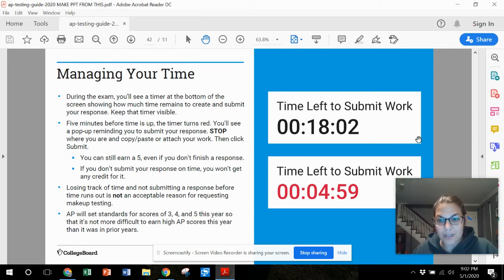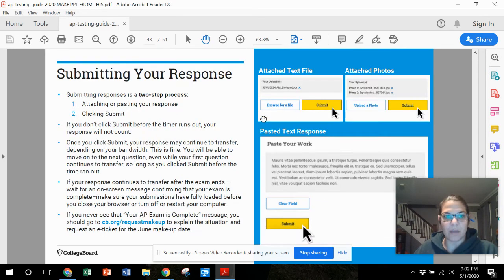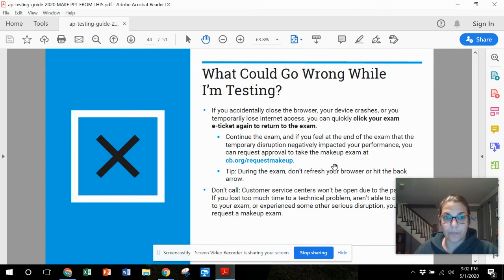Don't wait until there's 30 seconds left to submit your work, because what happens if it doesn't upload in time? They're giving you 25 minutes and then 5 minutes to upload it. Make sure that you are uploading your work, because even if you're not done, upload it. You want to make sure that you have something there for them to score. You browse for a file, click submit. If you're going to paste your work, you paste your work, you hit submit. If you don't click submit before the time runs out, your response will not count. That is the worst thing that can happen during this exam.